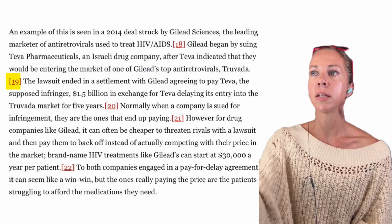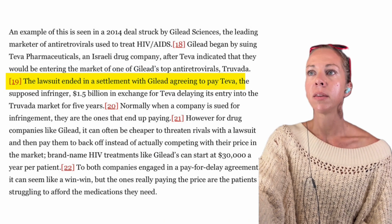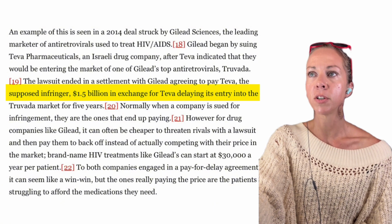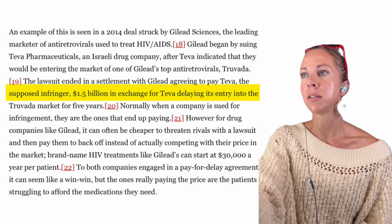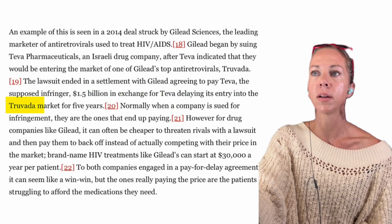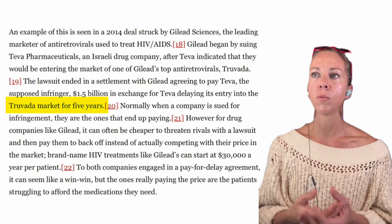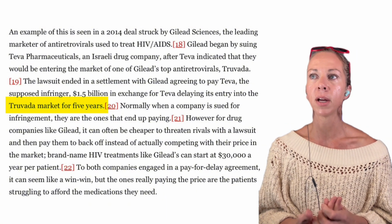The lawsuit ended in a settlement with Gilead agreeing to pay Teva, the supposed infringer, $1.5 billion in exchange for Teva delaying its entry into the Truvada market for 5 years. So they paid them out $1.5 billion in exchange for them delaying entry into the market for 5 years.